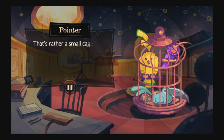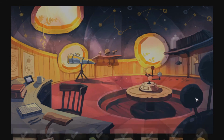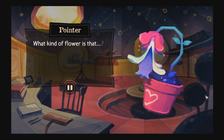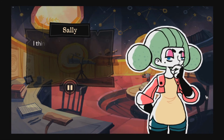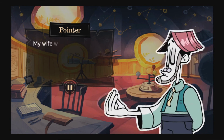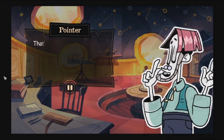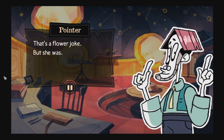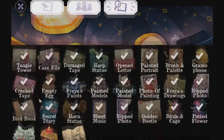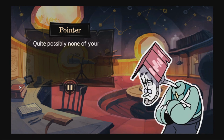That's rather a small cage for 3 birds, isn't it? But then, aren't we all trapped in a cage? What kind of flower is that? We're not sure. I think it might be the only one of its kind. Primrose would know. My wife was a floriculturalist. Best in the field. That's a flower joke, but she was. Interesting. Well now, that is most definitely none of my business. Quite possibly none of yours either.